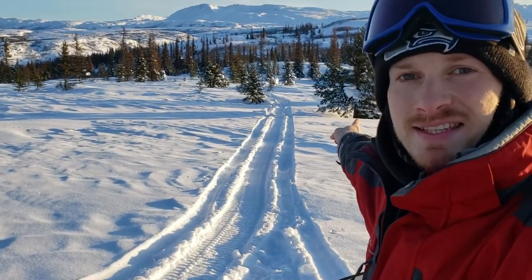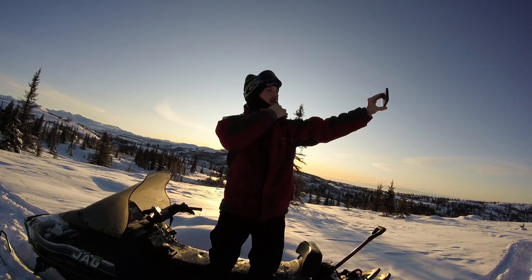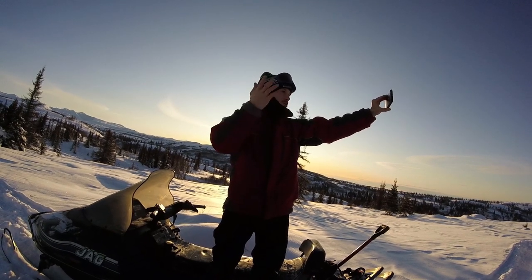Alright guys, so we scouted some trees in this nice little forest down here. We're gonna come out here in a couple days. It's supposed to warm up. We'll bring the wives and the kids, and we'll probably let the wives pick out the Christmas trees. We found quite a few good options.